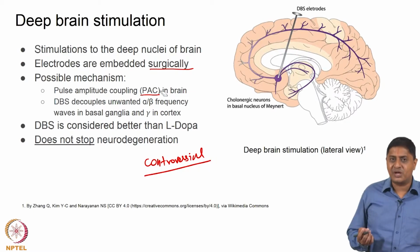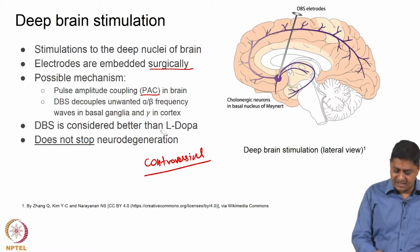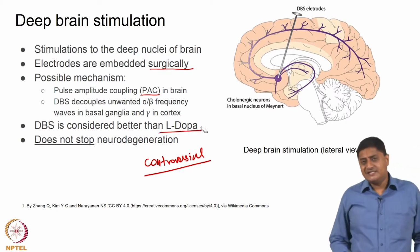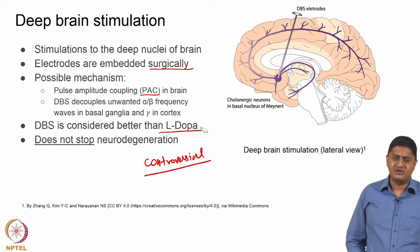Now, that is probably the reason why deep brain stimulation is effective. These are just hypotheses, we actually do not know how or why deep brain stimulation works and why some patients respond better to it than others. In general, this is considered better than L-DOPA, and patients for whom L-DOPA fails to function are probable candidates for DBS. Of course, there are multiple factors that are considered before making a decision on that.